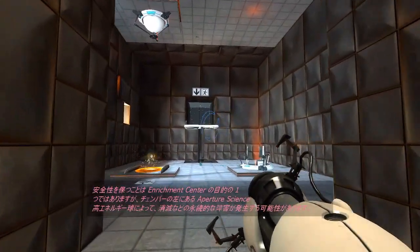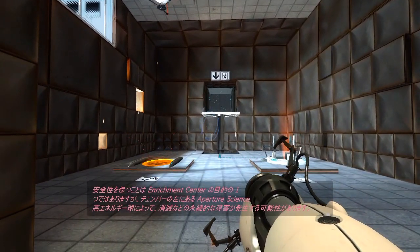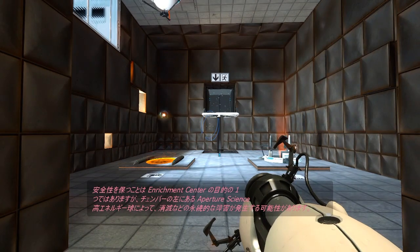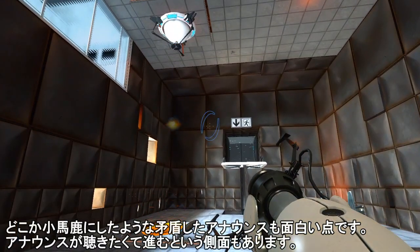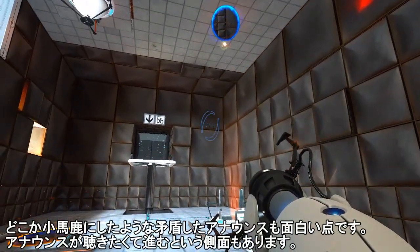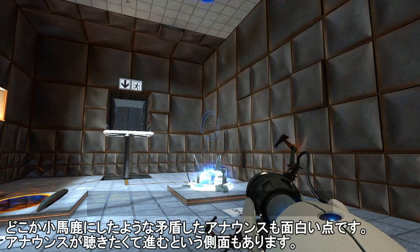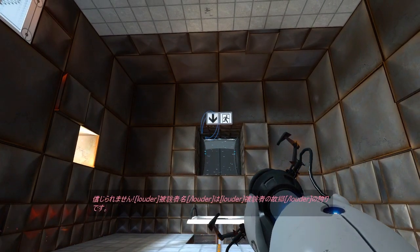While safety is one of many Enrichment Center goals, the Aperture Science High Energy Pellet seen to the left of the chamber can and has caused permanent disabilities such as vaporization. Please be careful. Unbelievable. You, subject name here, must be the pride of subject one down here.